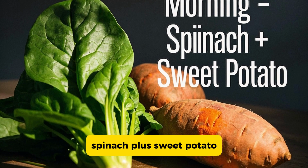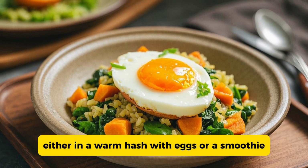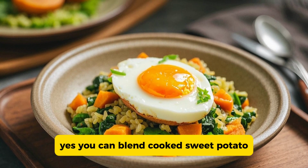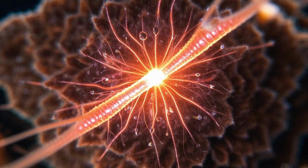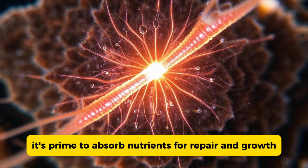Morning, spinach plus sweet potato. Start your day with spinach and sweet potato, either in a warm hash with eggs or a smoothie. Yes, you can blend cooked sweet potato. Morning is when your body's muscle protein synthesis is naturally higher, meaning it's primed to absorb nutrients for repair and growth.